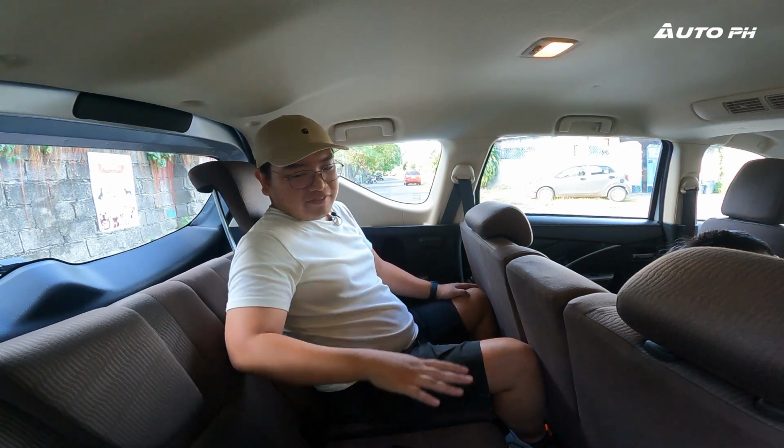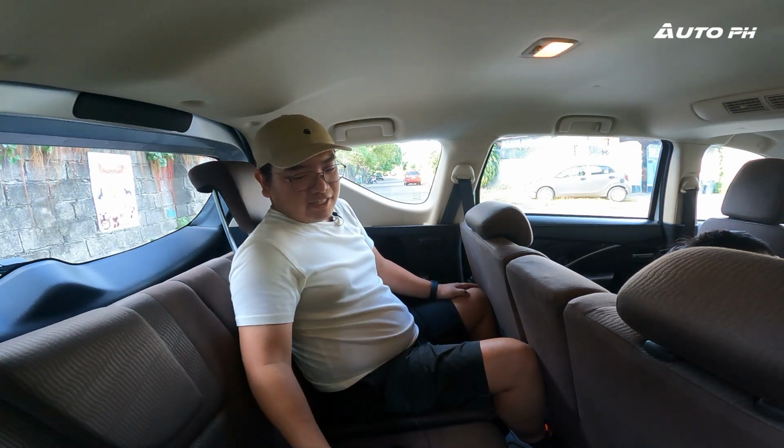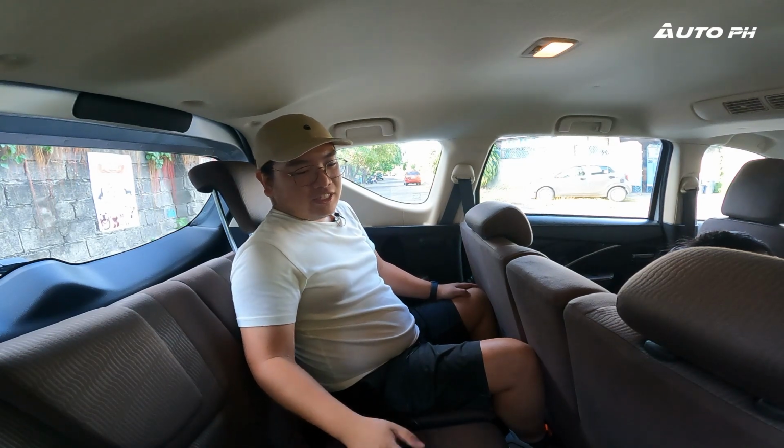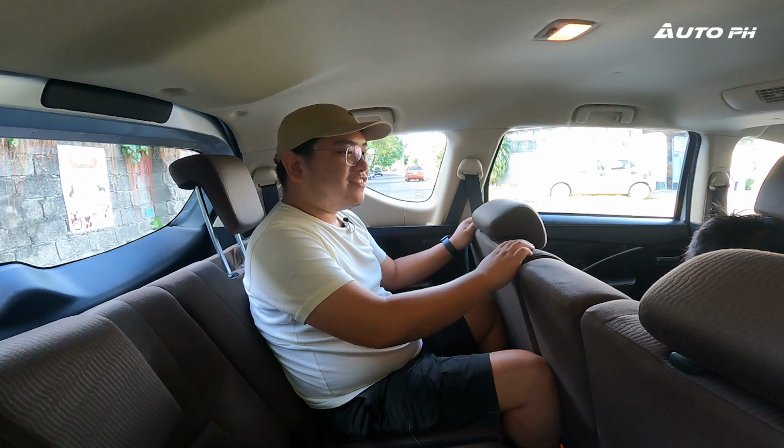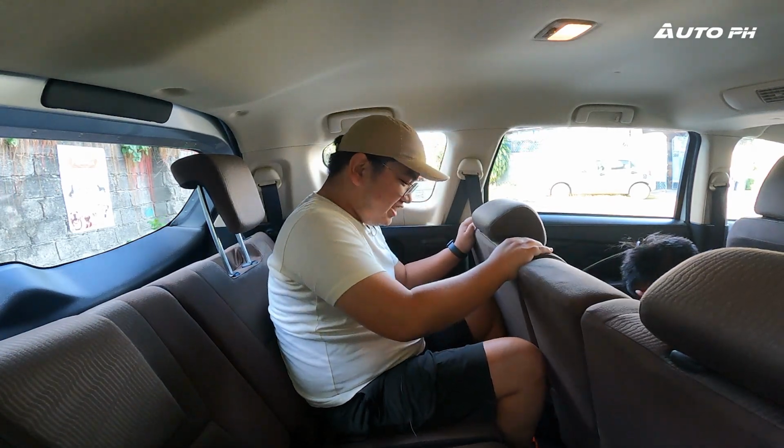Then we can of course fit 2 people of my size here really well in terms of width, and of course children will be best here. And also we can move the seat forward, so please move the seat forward for me.